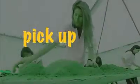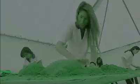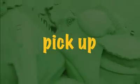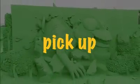People are starting to pick up the tools. This means they are beginning to learn how to sculpt sand, not simply pick up the tools. The phrasal verb pick up has many meanings, such as in the next clip.